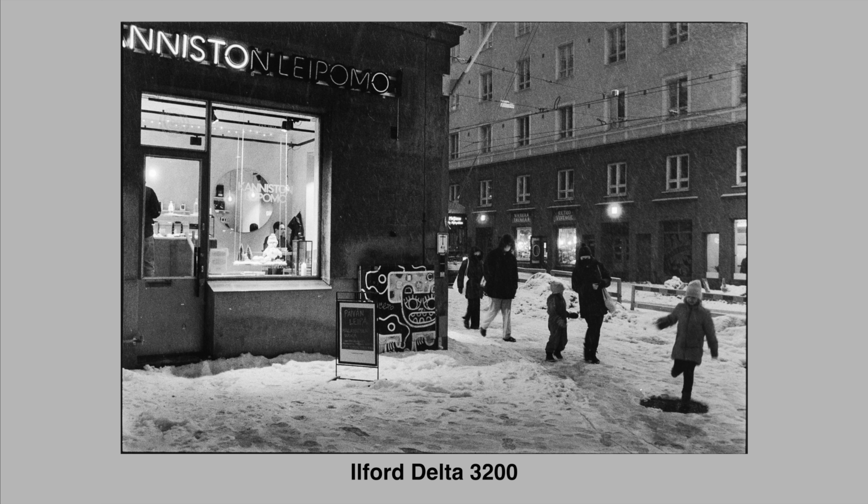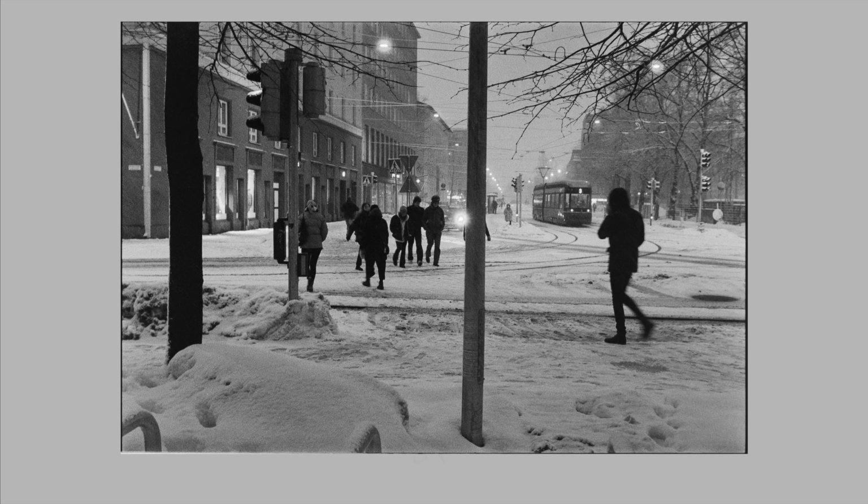But I'm pretty convinced already that this is the high-speed film that I want to start using. This is a little bit cheaper, more affordable than the Kodak alternative, the TMZ 3200, and I really like the results.